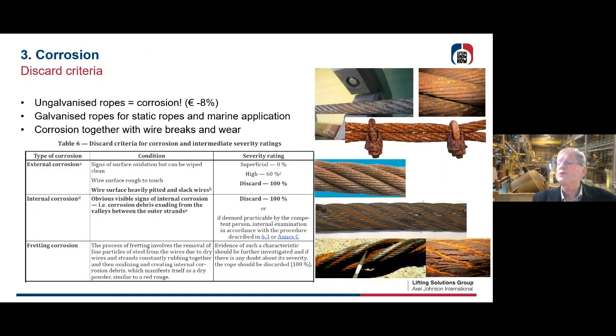Corrosion. Sometimes you could end up with steel wire ropes which have to be discarded with corrosion: fretting corrosion, internal corrosion, or external corrosion. That normally only comes with ungalvanized ropes, or with ropes which are galvanized, but where the galvanization is gone to wear.